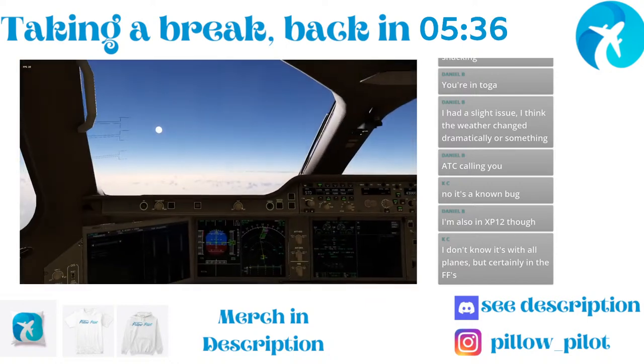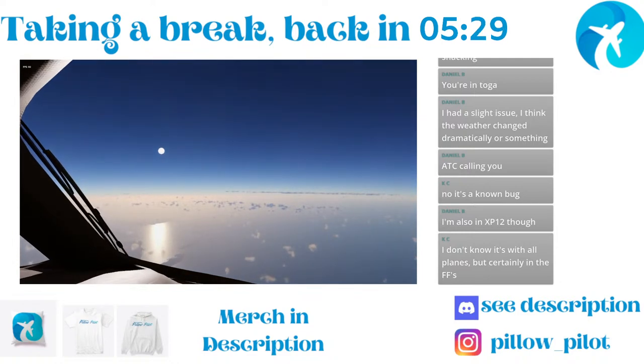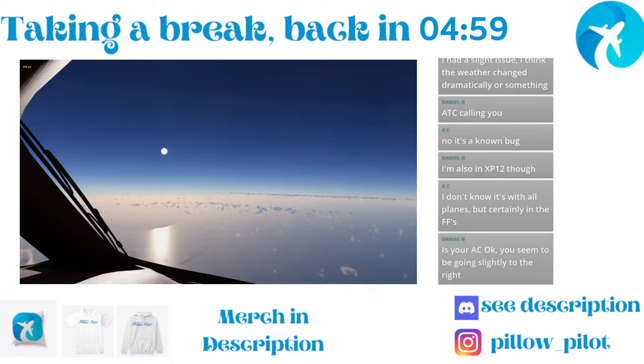Hansa Express 290, ready to copy. Hansa Express 290, information Charlie current, startup approved, cleared to Visa NDB via Visa One Mike departure. Flight plan route, climb altitude 4000, squawk 1000. Hansa Express 290, read back correct, just confirm, clearance limit is Visa NDB, Whiskey Sierra November. Visa NDB, Hansa Express 290.